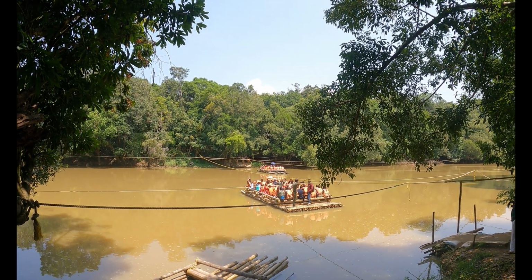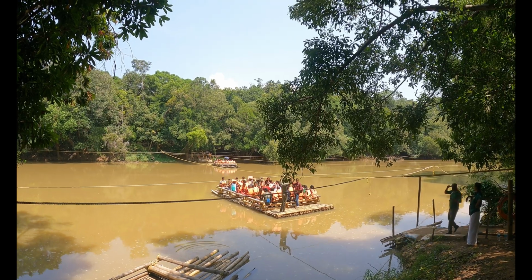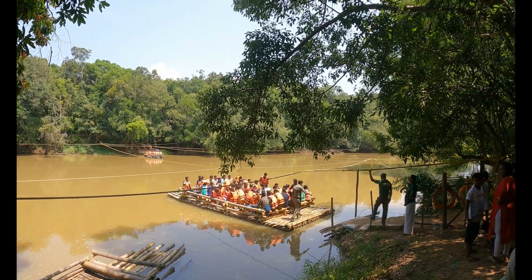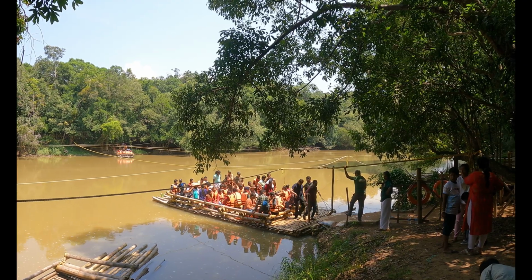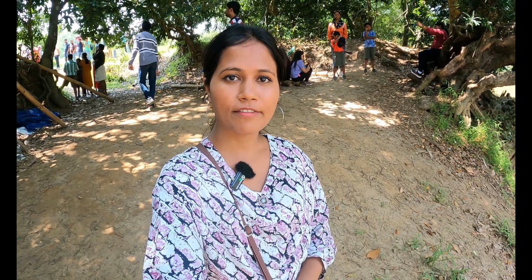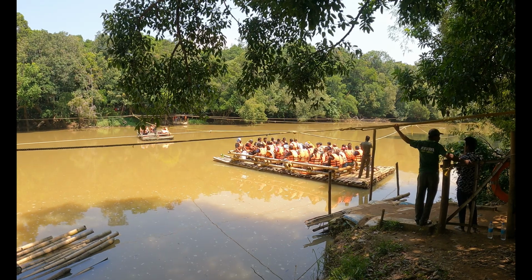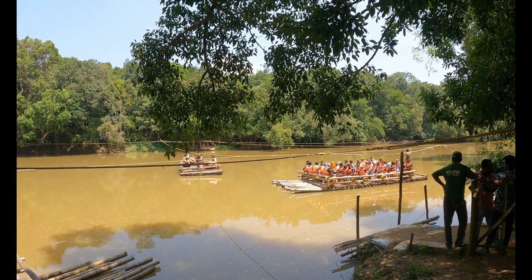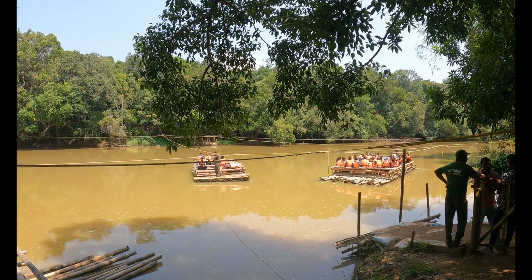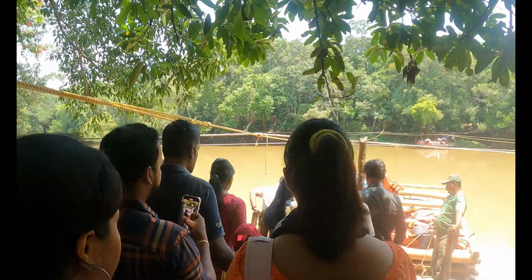That over there in the middle is Kuruvadweep Island, and to reach there we have to cross the Kabini River using this bamboo raft. While boarding the raft, they'll give you a safety life jacket. So wear that life jacket and board the raft. It is just a 100-meter distance. Just for less than 100 meters, you get to enjoy the bamboo rafting. It's the weekend, it's Sunday, so there is a pretty long queue.